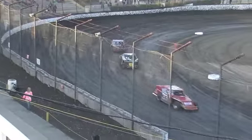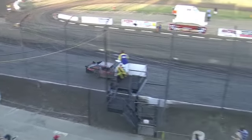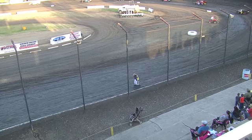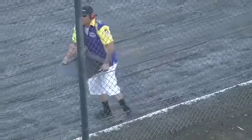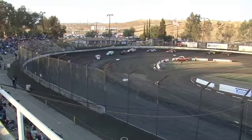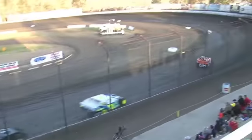Well, that's interesting. And now we're going to see who that's from. I've never seen a deck lid literally shove itself in the clay, and I can't really tell who it's from. I don't think it might be an extra piece. Someone left it. There we go. So we'll be back for the restart. Go restart, lap number 5.